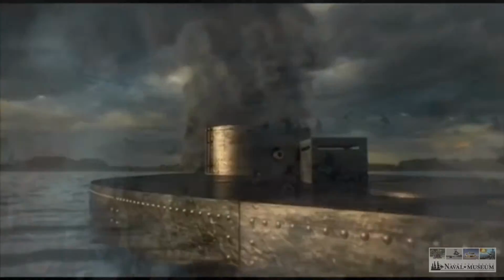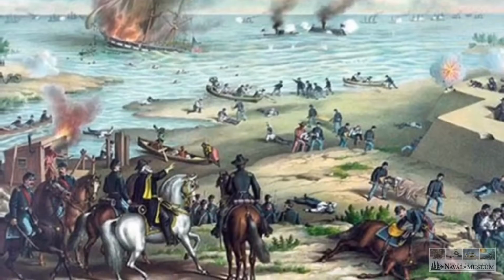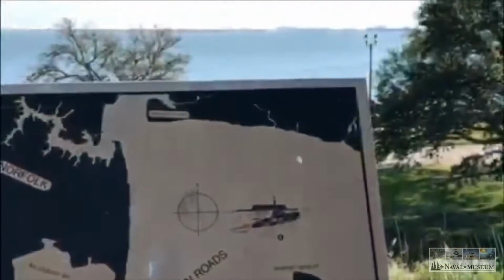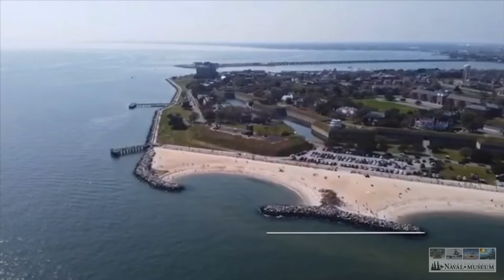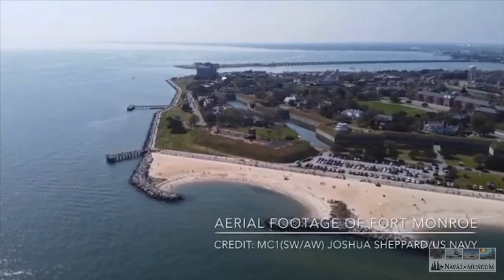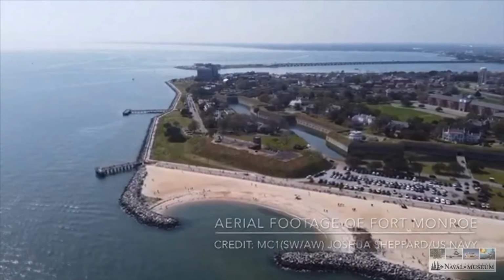USS Monitor fought in the Battle of Hampton Roads. This engagement took place during the American Civil War on March 8th through 9th, 1862 in the waters of Hampton Roads. This battle was fought between the Union and Confederate navies, but more importantly, this was the first clash ever between ironclads in world history.